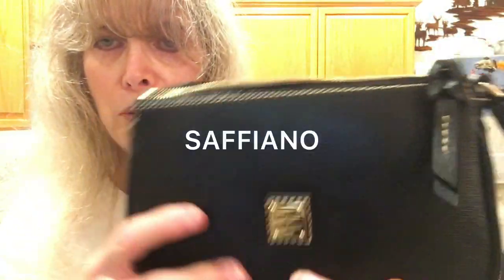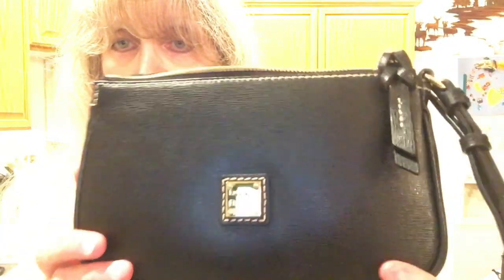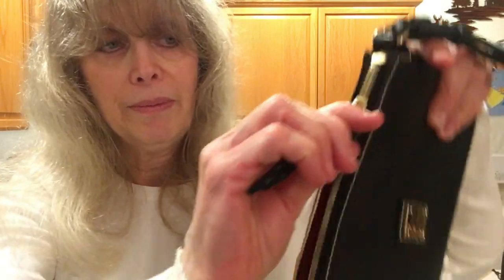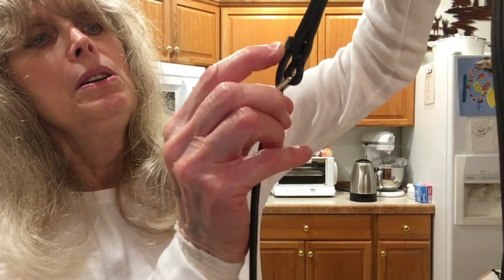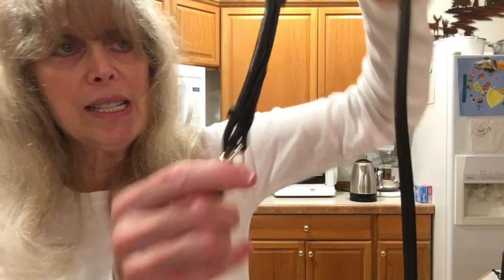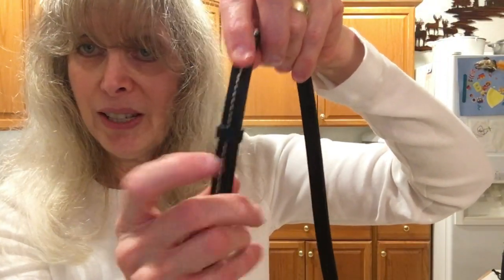And this is Saffiano. I really like Saffiano. My very first Dooney was a Saffiano bag, and I really loved it and used it every day. It has a great zipper. This is how it looks on me. It has an adjustable strap. One, two, three, four, I think five or six holes. I don't have my glasses on, but it looks like five or six. And it has an extra strap holder here that some of their other bags don't have.